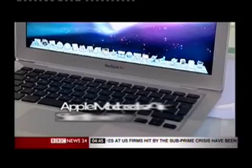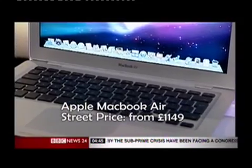From a design standpoint, I think Apple's really excelled themselves on this one. Surprise, surprise. It's super thin. You can almost cut vegetables with it, if you like. It's so sharp. Please don't try that at home, though. And one thing to notice is it is very sleek in as much as there's one button, the on-off button, and no visible ports anywhere. It's very, very simple and sleek.